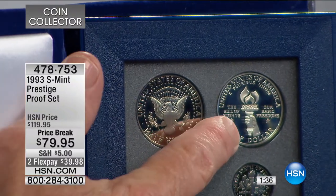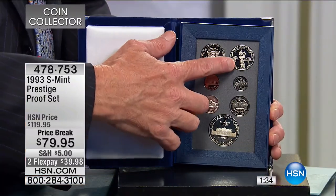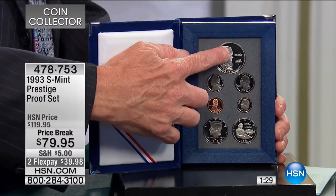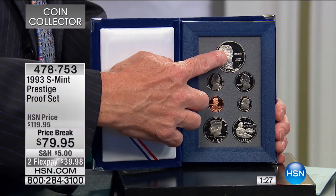There's the torch. And the half dollar that you're going to have. No, that's the Torch of Liberty. This is not an Olympic coin. This is just commemorating James Madison.